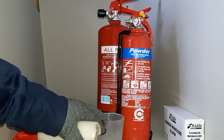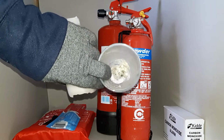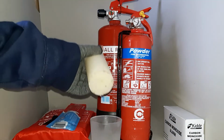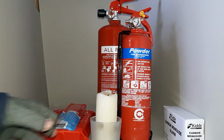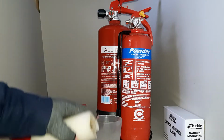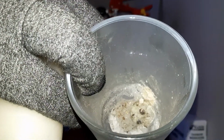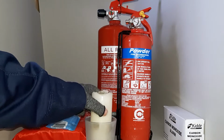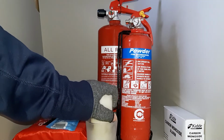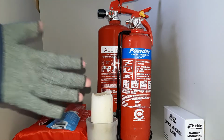This actually was an old candle container that I've repurposed to stand that larger one in. It actually still has a spike on the bottom. Don't know if you can see. Still has a spike on the bottom from the old candle, which helps keep this one in place. Otherwise, I would drip some candle wax into the bottom and stick this on top.